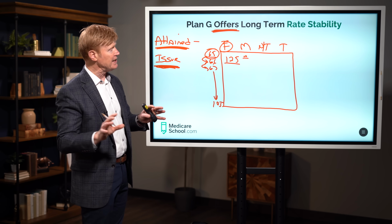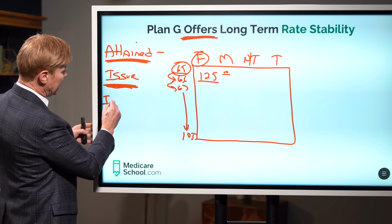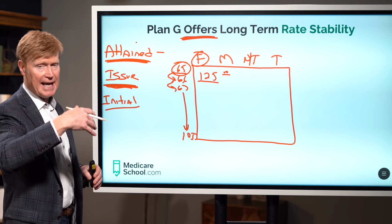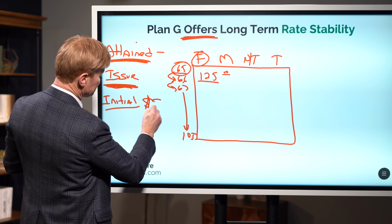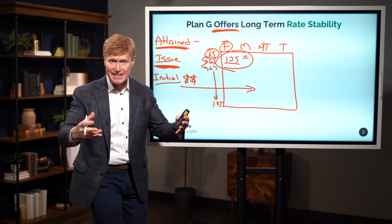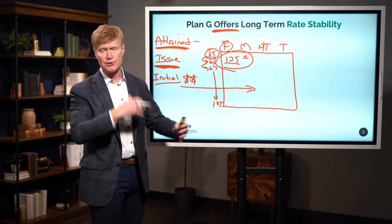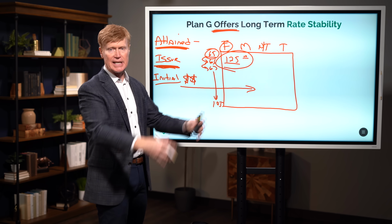And so here's my point. We're talking about long-term rate stability. So a company gives you an initial premium. That's what you pay when the policy is written and you're now in this group. And so what's happening in this group is that all the policy holders are paying in their premium. You're paying that $125 a month because you want to get rid of all the liability other than what? That B deductible. So they're going to have to pay the A deductible, the extended co-pays for hospital and skilled nursing, the 20% coinsurance excess if it occurs. So you have to pay them a premium to take the liability.